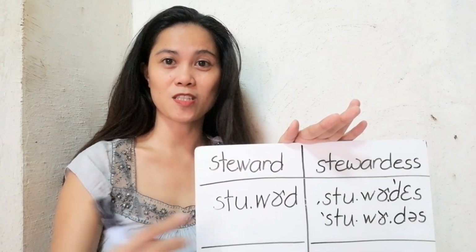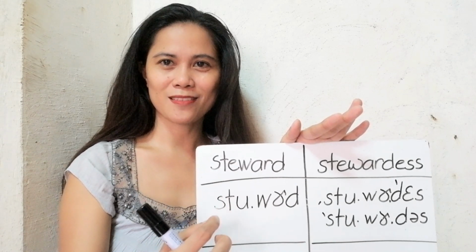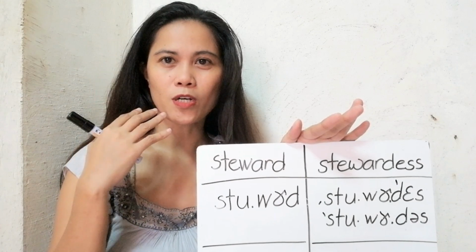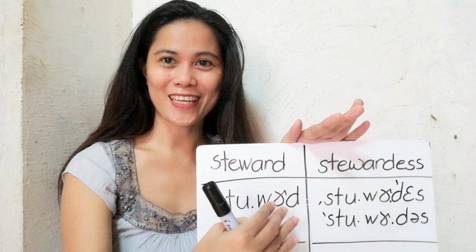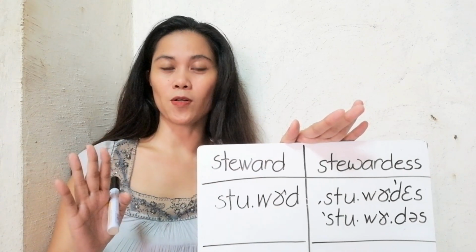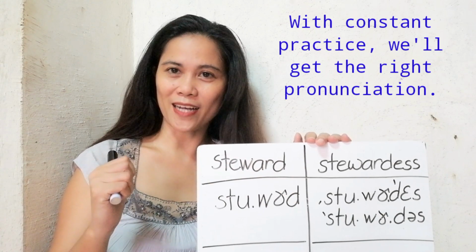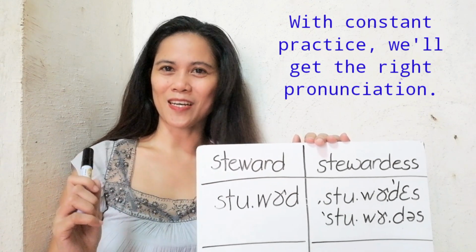especially that our tongue is not used to the very close sound, and plus how it is spelled. So our brain would be confused in the sound of our tongue plus the way it is written. Okay, so that is understandable. But with practice, constant practice, we are going to get the right pronunciation in time.